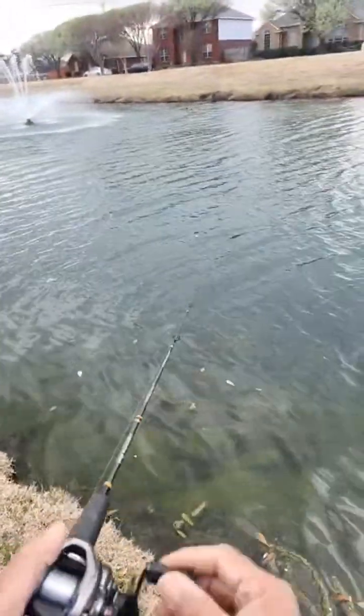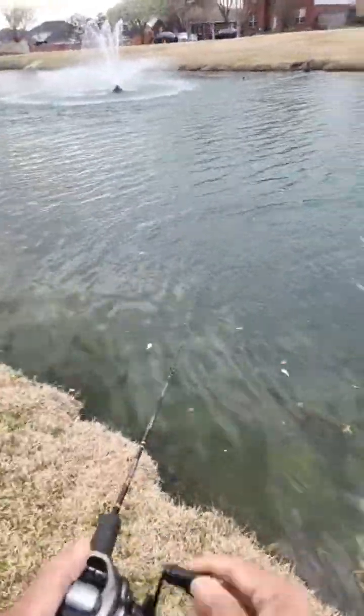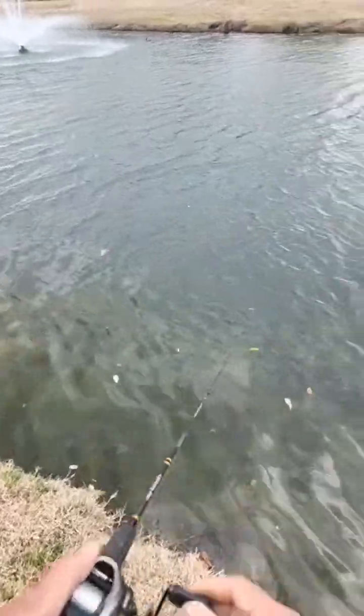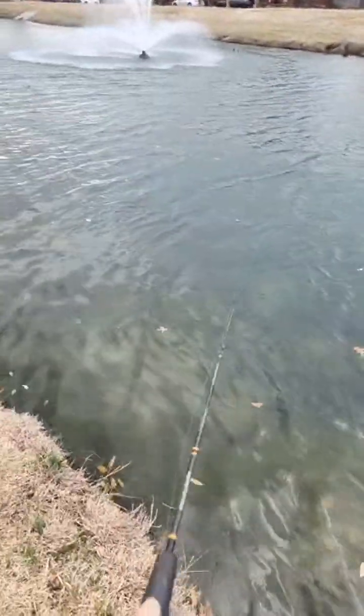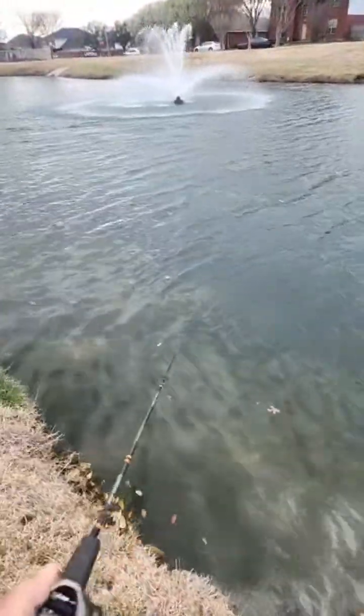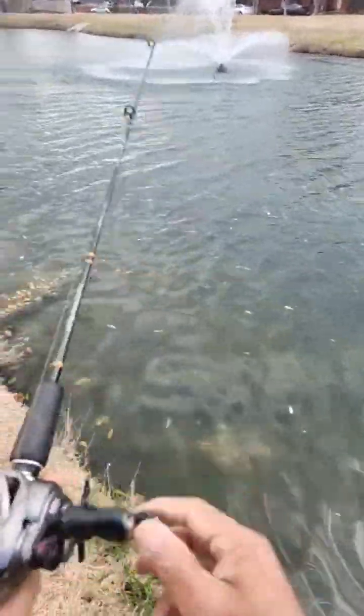That sound it makes, attracting the bass to come up, and pow, they hit it. But right now, we're dealing with some cold temps, or at least the front drop in the temperatures. Probably going to drop the temperatures about another 10-15 degrees from the 80 degrees that we just had.